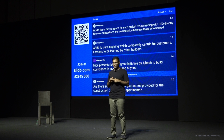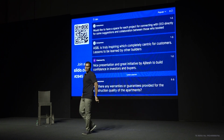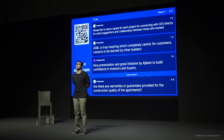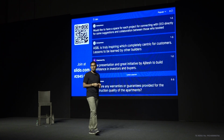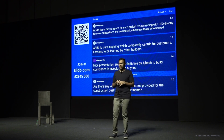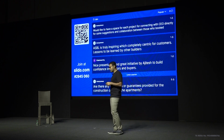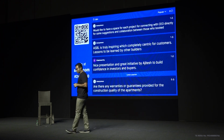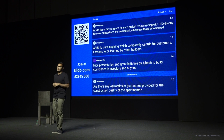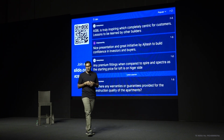Would like to have a space for each project for connecting with the CEO directly for some suggestions and collaborating between those who booked. For collaboration with all the residents, I think we are a couple of quarters away from an app. Using that app, the entire community can network and connect. And regarding the CEO, sure, sir, I'll work out an email ID where you can all send in your suggestions and I can read it from there.